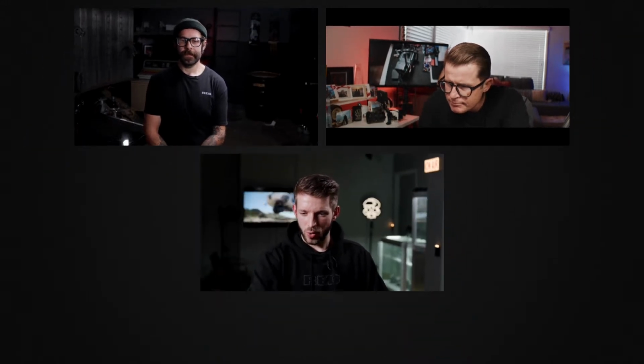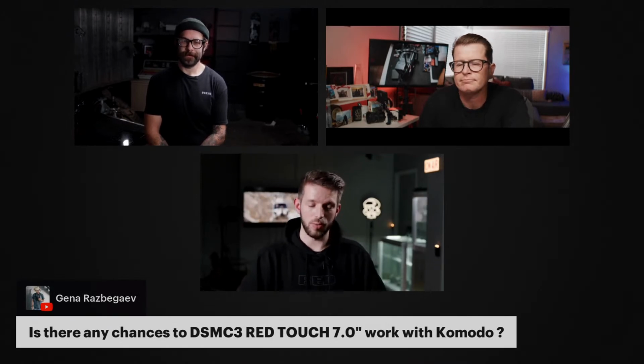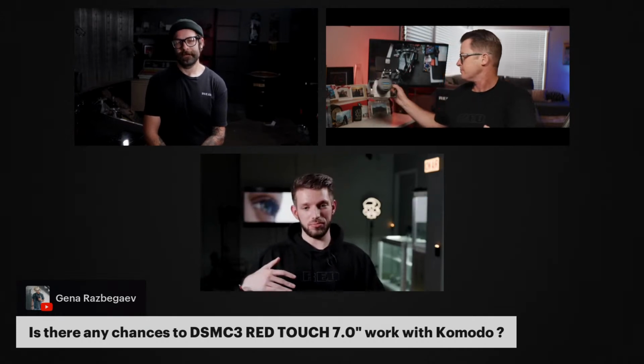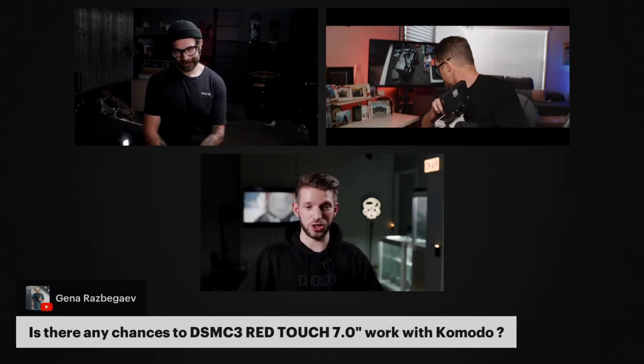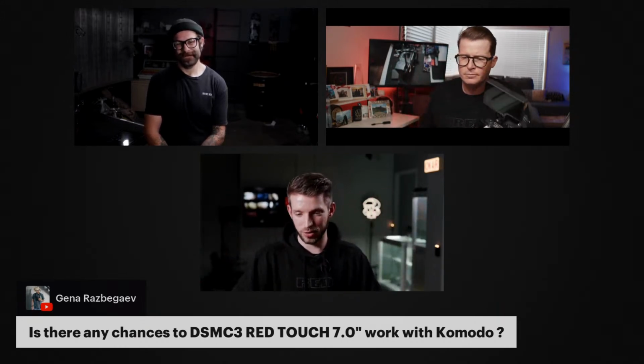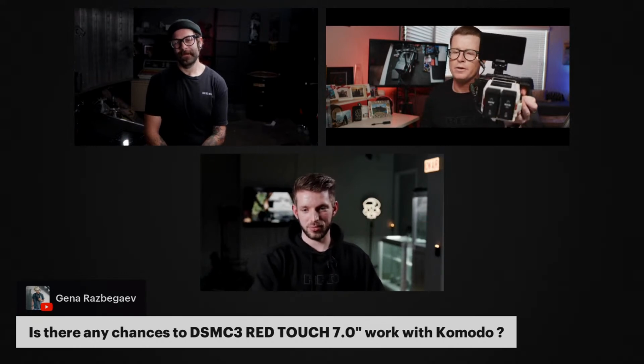A few more questions. Can the DSM-C3 monitor work with Komodo? So no, not on this. That's just due to the fact that we've got 7.4 volt batteries on the back, and there's just not enough juice in the system to power those pins. So not currently. And I apologize that this is powered off, but this is the Komodo with the Small HD.